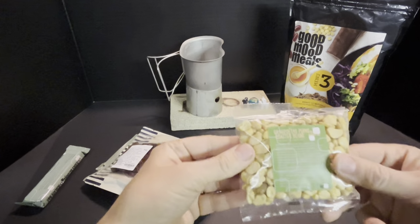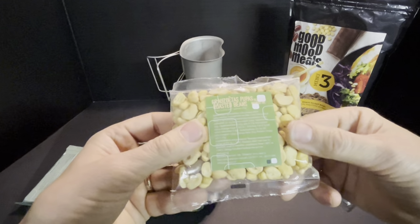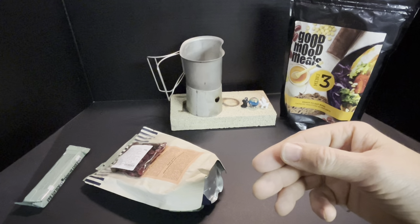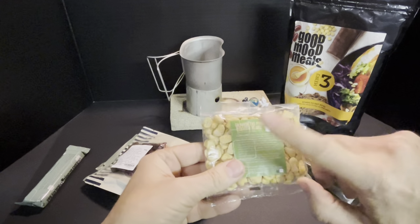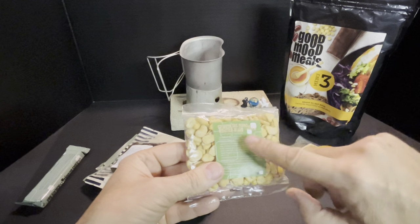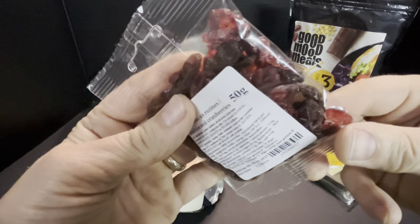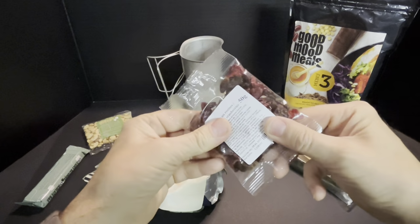We have roasted beans, which to my blind eyes, I don't think they're salted. I think they're just roasted beans. The Latvian ones I've tried had the roasted lentils in it. Raisins and cranberries. I guess you can tell them apart vaguely.